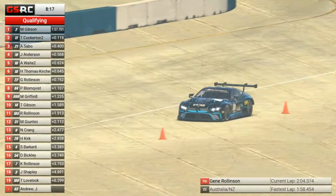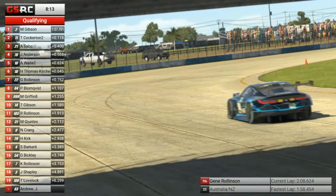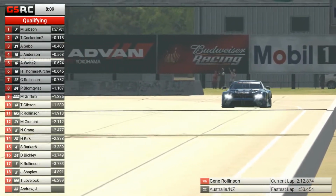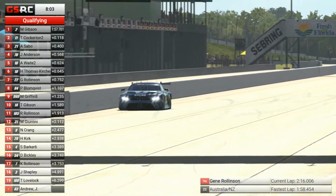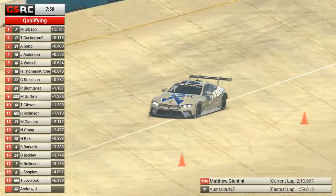Henry there in 6th position is 6/10 away from our provisional pole held by Gibson. He just crossed the line and wasn't able to find an improvement. Reigning champ, Gene Rollinson, crosses the line at just a 2:16, so that looked like an outlap for him, or potentially a mistake. One of those two options.